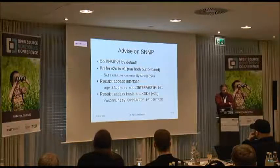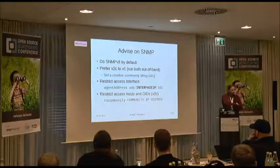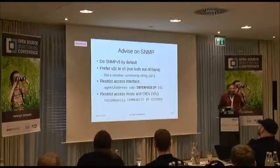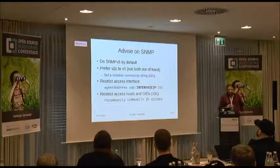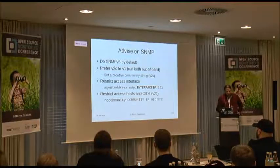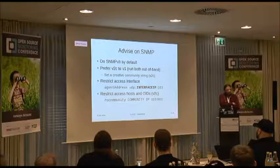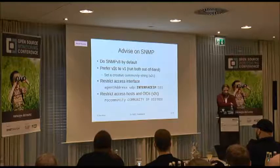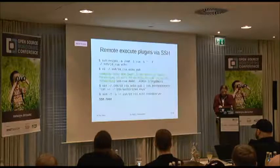Don't use 2c or 1 anymore. If you're forced to use it, for example to monitor an old UPS unit which does not have version 3, or a Windows machine where SNMP is deprecated, just at least run this out of band and bind the interface IP address. And use creative community names and limit access to the OID tree. This is also not really a problem.